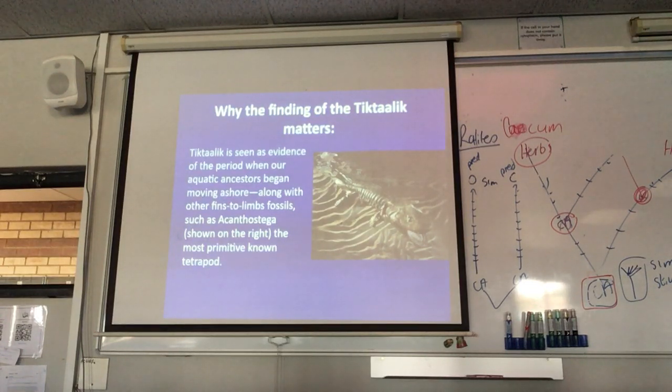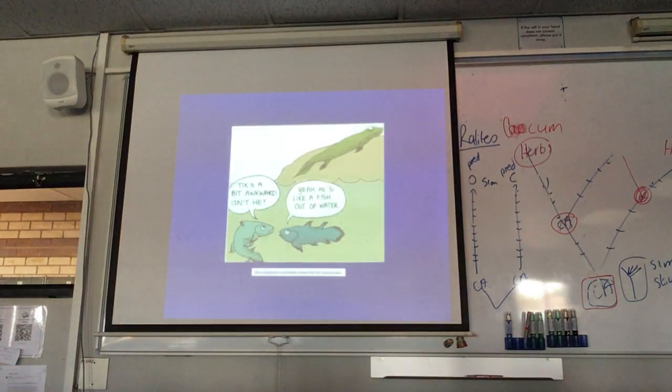Let's just see here. So there's another fossil, and this is Acanthostega. It's also one that's got limb-like fins, similar to Tiktaalik, and it's primitive as well. All right, so yeah, you get little cartoons like this.